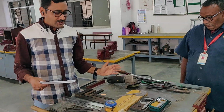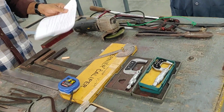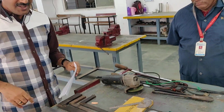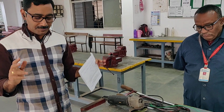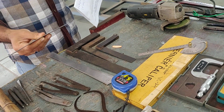Now, after the cutting tool, we will introduce you to the marking tools. We know that when we do any process on the job, marking is very important. Which are the different marking tools which we use in the machine fitting shop? The first one is a steel rule, for measurement of length.